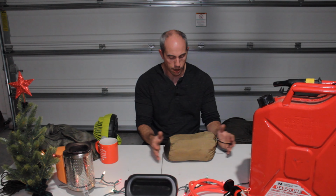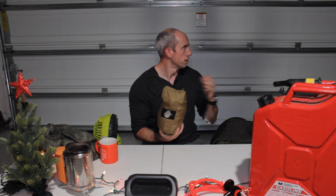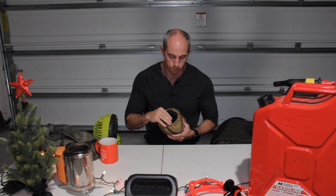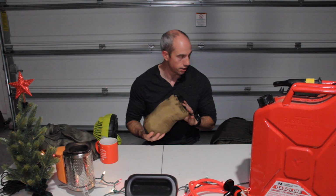The other options that we have, we actually own a bunch of these hammocks. This one's from Legit Camping. We have some other ones from Amazon, some different brands. They all seem to hold up the same. This one's great. It's got little tree saver straps that come with it. They fold up really nice. This is a 2-person hammock, brown and green, like you see.